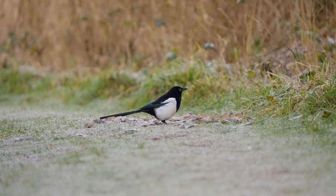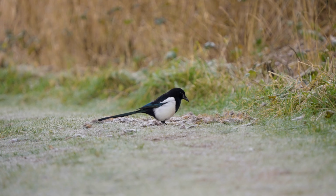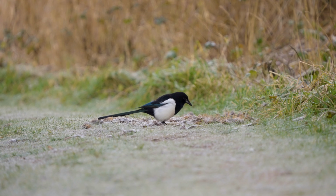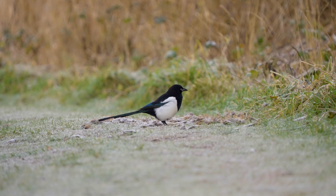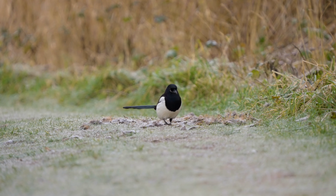The magpie is actually considered one of the most intelligent animals in the world, and one of the few non-mammal species able to recognize itself in the mirror. As clever as the magpie is, still having difficulty with the frozen down feathers sticking to his eye.